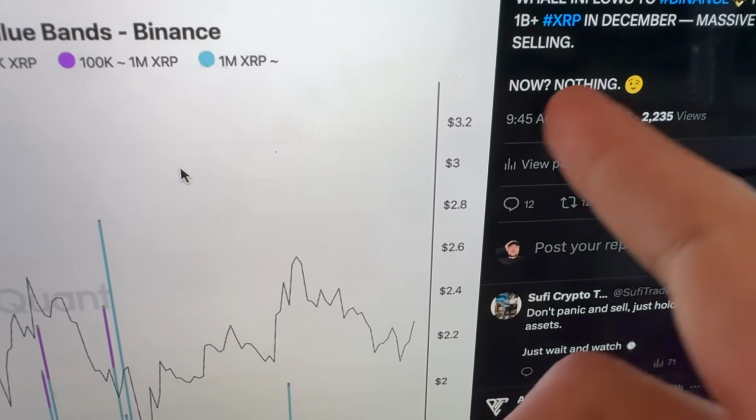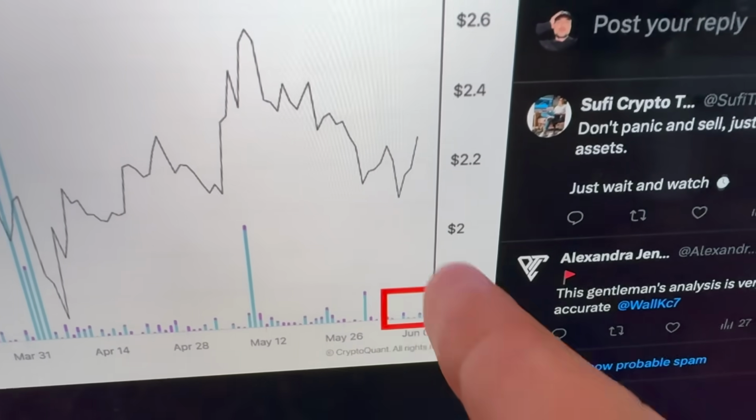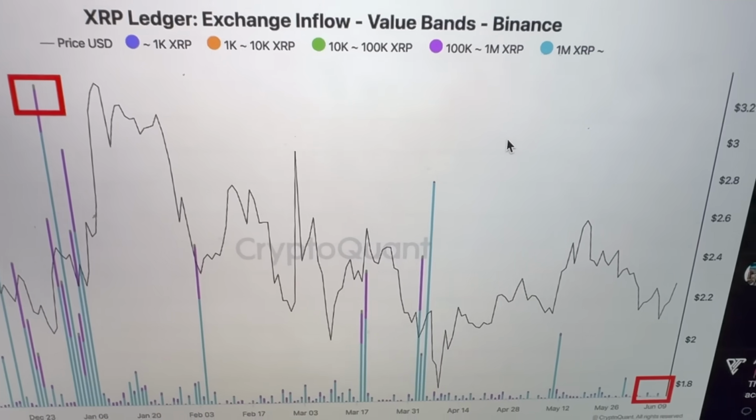But now we're seeing no inflows, guys. Look at this. Almost zero. So the whales are not selling, and I think we should follow along with smart money.